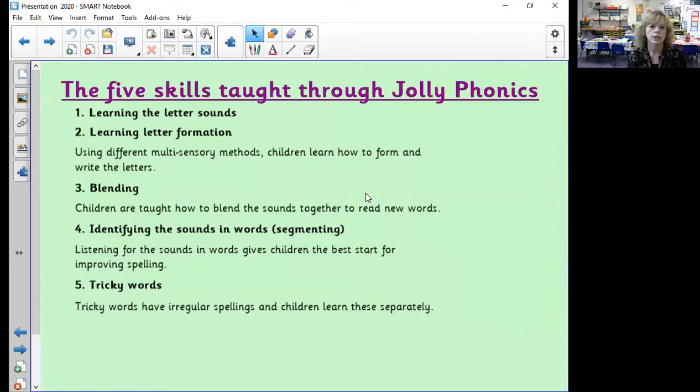So as you can see, we've got an s and an a and a t at the beginning, so they might be able to do sat, and there's a p and an i and an n taught very quickly, so it might be pin, but then we can jumble the letters around and make some other 2 and 3 letter words. Identifying the sounds in words, so they're segmenting, and we talk about really stretching words so they can hear sounds in words.